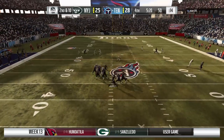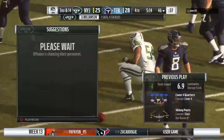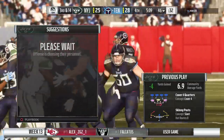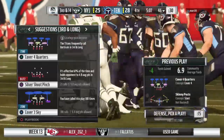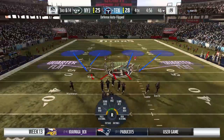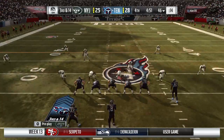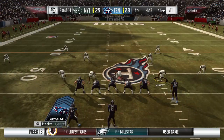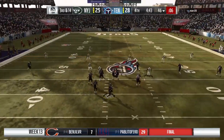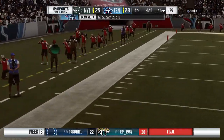Now Mariota. And they get to Mariota here as he's dropped on the sack. Avery Williamson able to drop him for a loss of 4. Mariota will need a big play after the sack as the Titans come up 3rd and long.